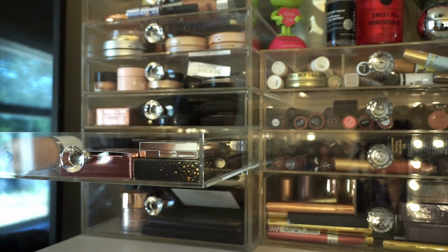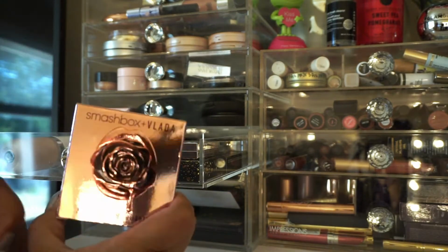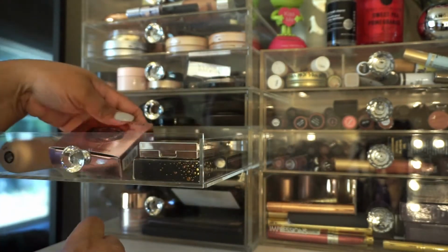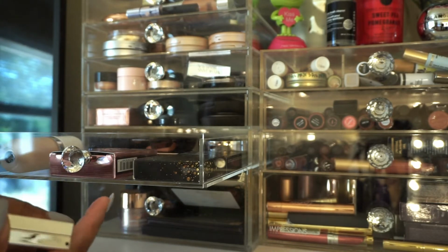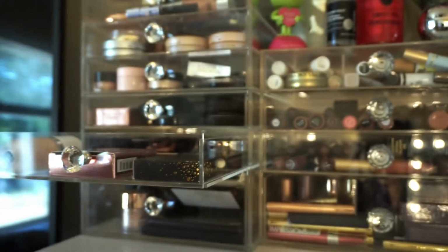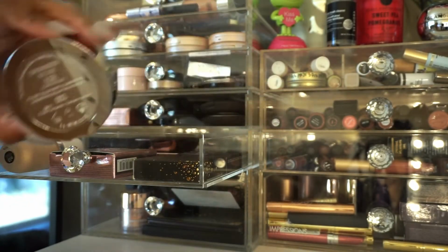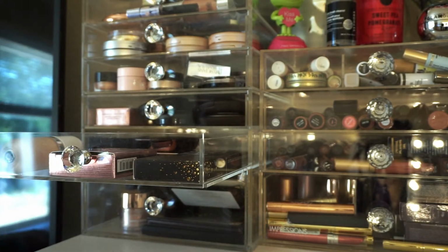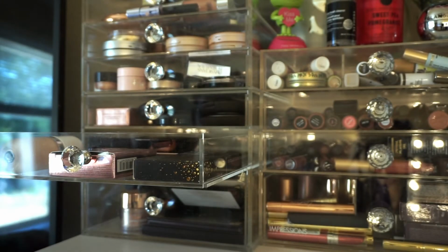I've been using, let's see, oh, I have the new Smashbox one, which I have not even opened yet. I have a Jouer in Citrutini. I have a Dose of Colors. I have the NARS, which are all new, I haven't even opened yet. I have Dior, which this is in 3003.